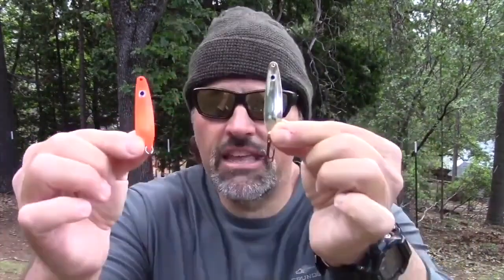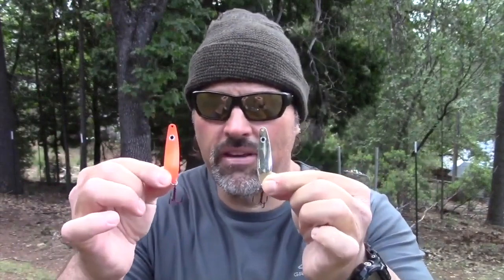So my number one offering, and probably my number two and number three offerings for this sort of situation, are spoons. And you know what? It's technique. It's not so much the spoon. I don't care which ones you pull. My number one choice for this type of fishing is my full-size trigger spoon, and I've got two basic color patterns here.